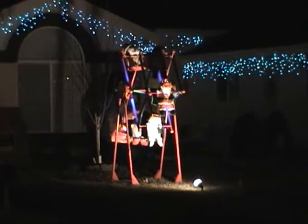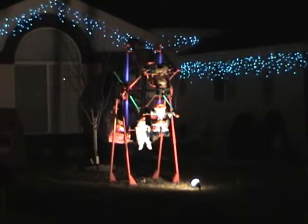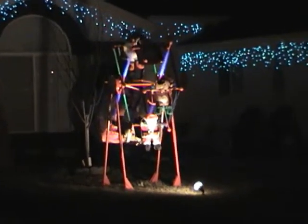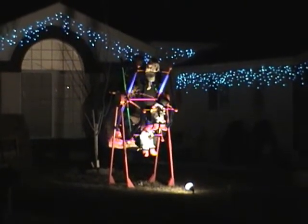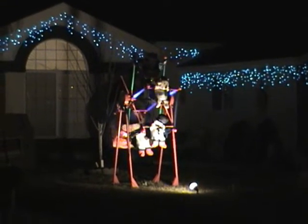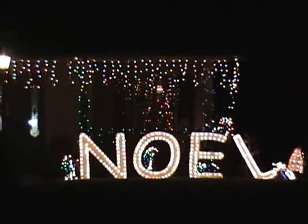This is a Ferris wheel. It's got characters on it. Real cute. They have a bunch of other things in the yard, but they're not lit up, just that way. Pretty blue lights on the house too. Here's just a real simple Noel with house lights. I thought it was kind of cute. Couple little penguins there, by the way.